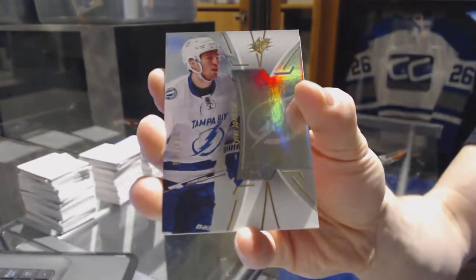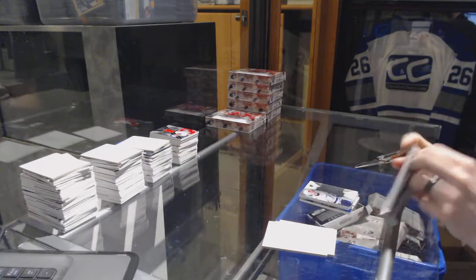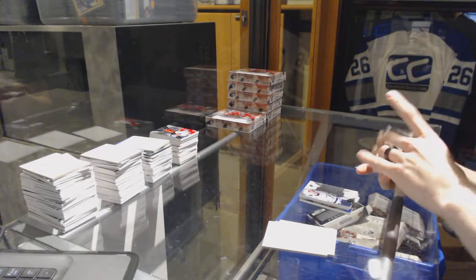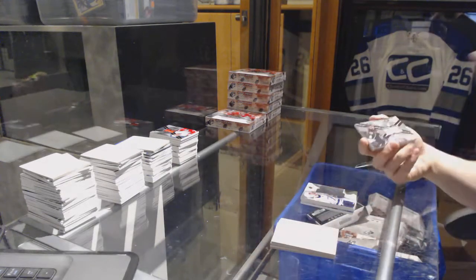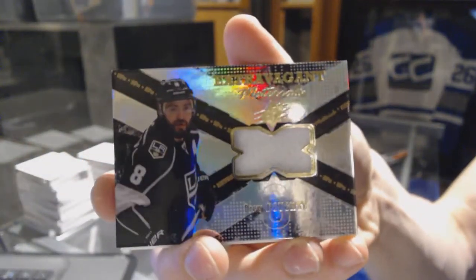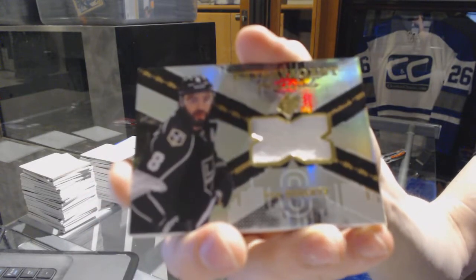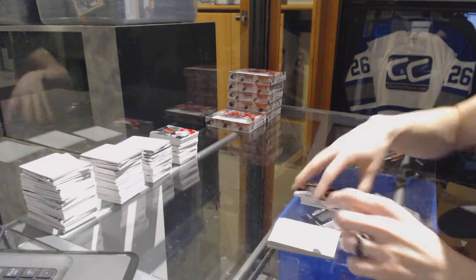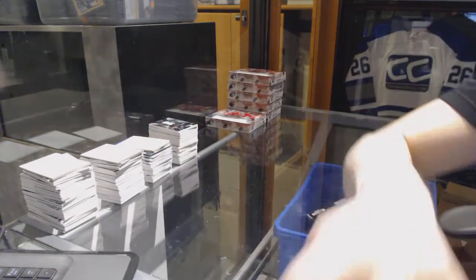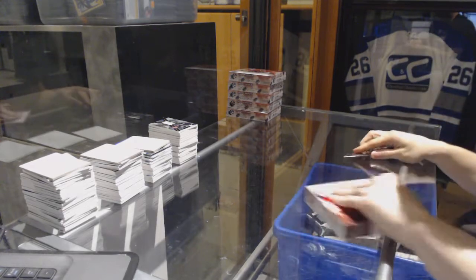We've got a base card number to 149 for the Tampa Bay Lightning, Tyler Johnson. Tyler Johnson. And we've got an extravagant materials jersey for the LA Kings, Drew Doughty. Drew Doughty. And box five.